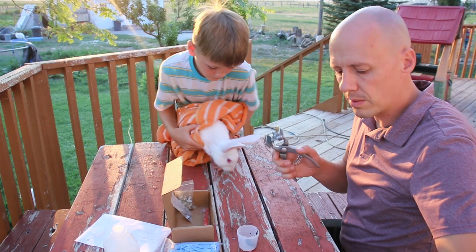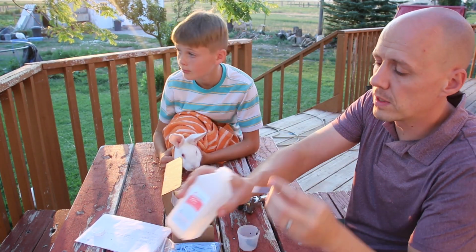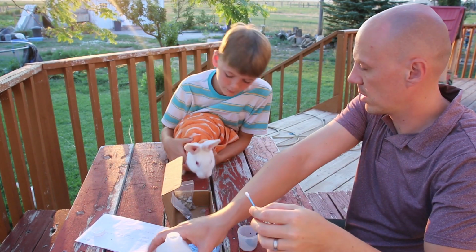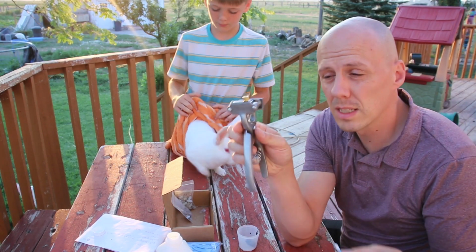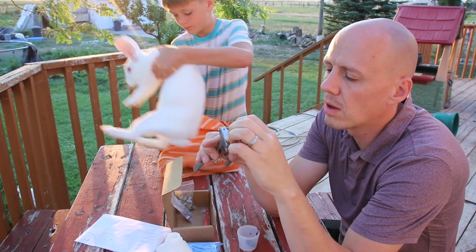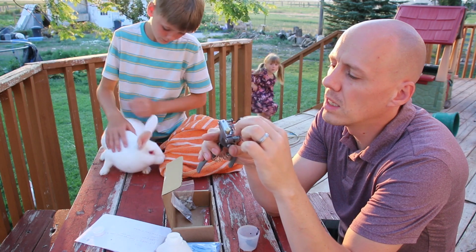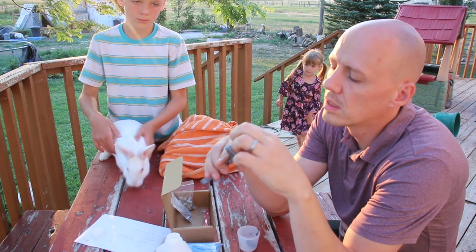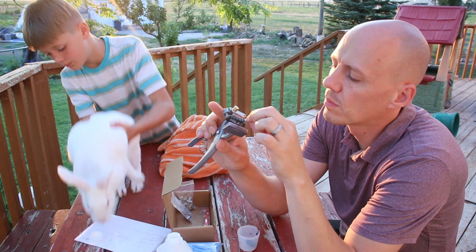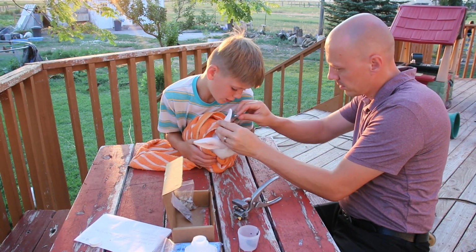We just did one rabbit already. Somehow I didn't hit the record button. So the first thing I've got to do before I can tattoo this silly little rabbit is I've got to clean this thing off. So I just use a Q-tip with some rubbing alcohol and just go through and painstakingly clean all of these little needles in this tattoo gun. Sanitize my rabbit. He's trying to bite.